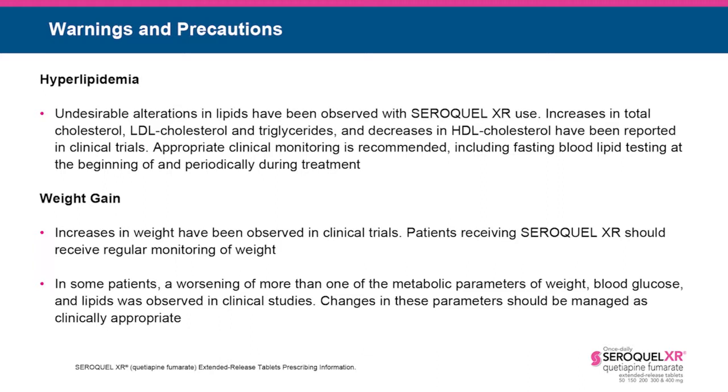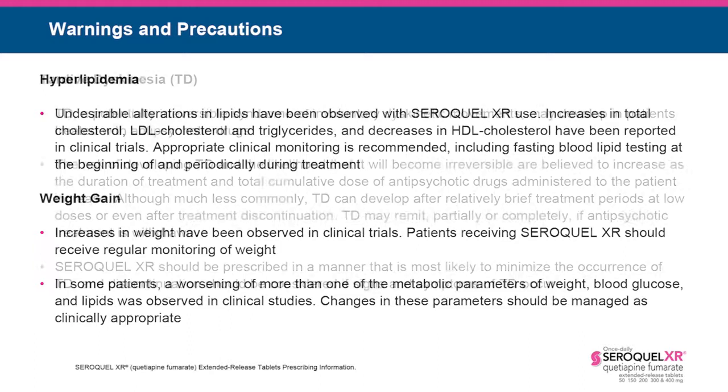Increases in weight have been observed in clinical trials. Patients receiving Seroquel XR should receive regular monitoring of weight. In some patients, a worsening of more than one of these metabolic parameters of weight, blood glucose, and lipids was observed in clinical trials. Changes in these parameters should be managed as clinically appropriate.